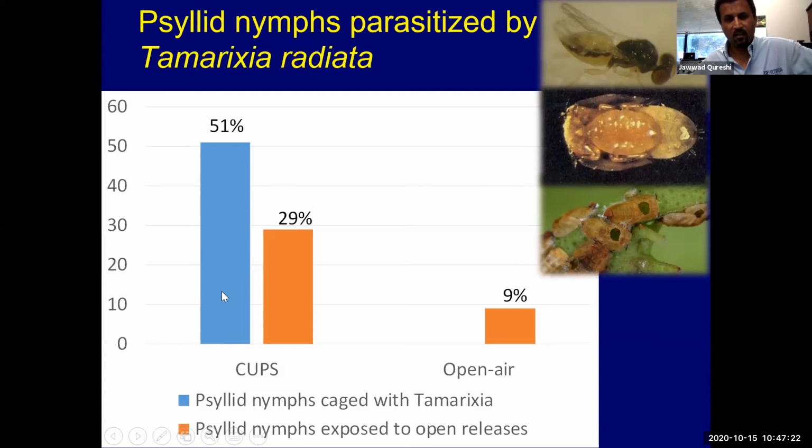So if you have such situations, it may be good, if you are seeing infestations, to release these parasitoids, so that you can get some contribution from those as well.